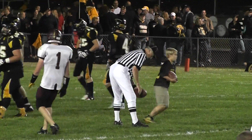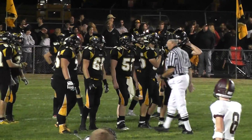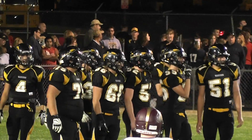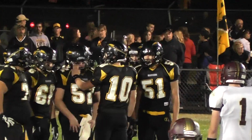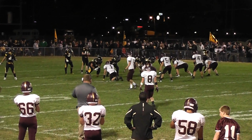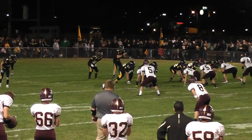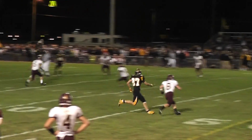Yeah, illegal block in the back from one of the Tuscola punt returners, and it gets the ball all the way back to the 29-yard line. So 34 seconds left. See if Tuscola's going to try. Looks like they're going to try to attack them. They're in shotgun here, Nick Bates back. He's going to pass. He's looking downfield.